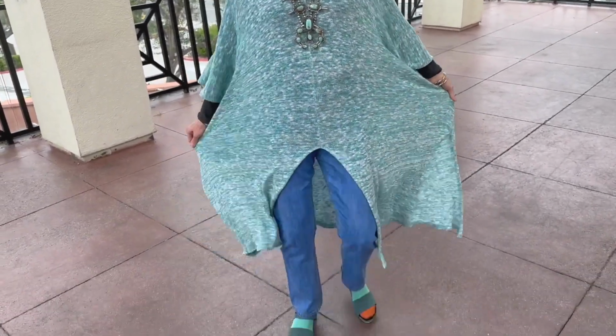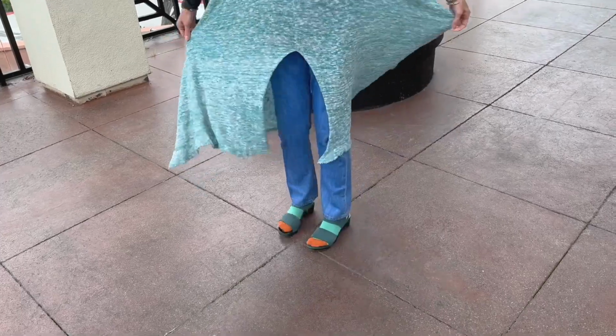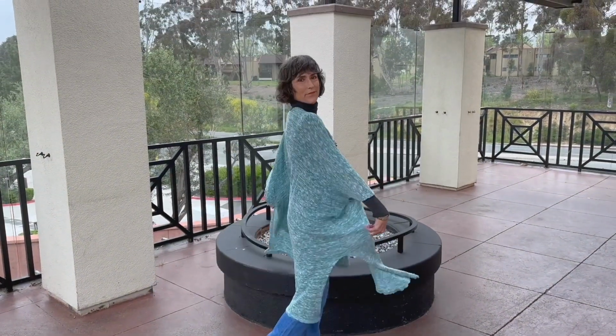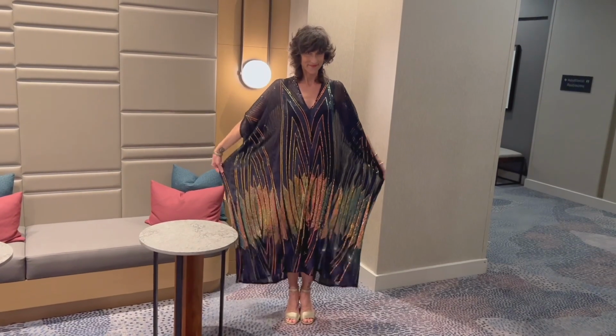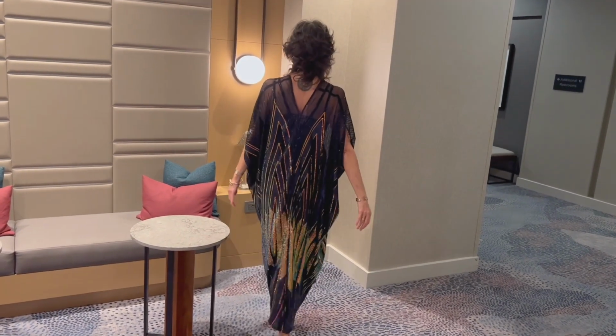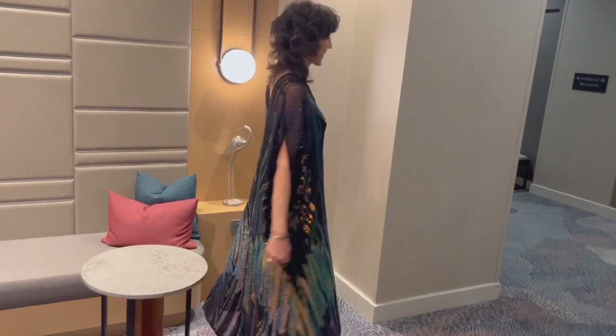It goes nicely with my vintage squash blossom necklace too, and just happens to be the exact color of it. Something I didn't plan, but is a lovely coincidence. Finally, again from Jennifer Grace, is this sequined glittery caftan, also gifted to me by my son. This one is so fun and drapes beautifully.